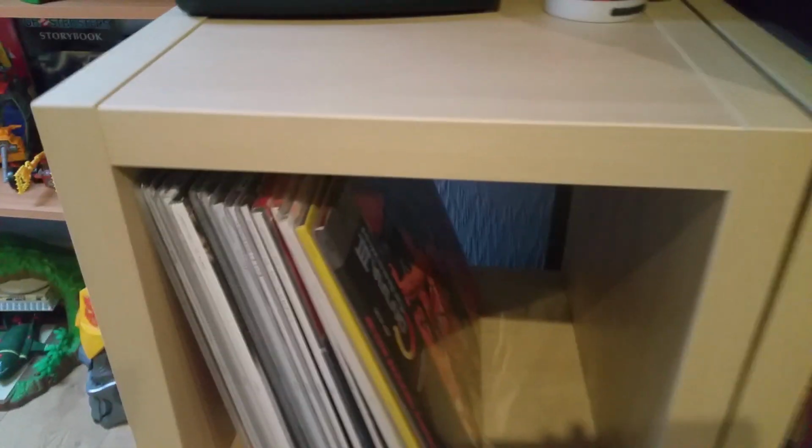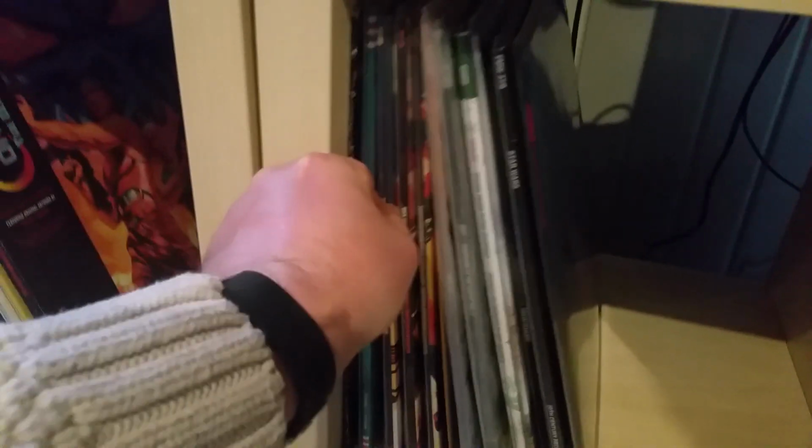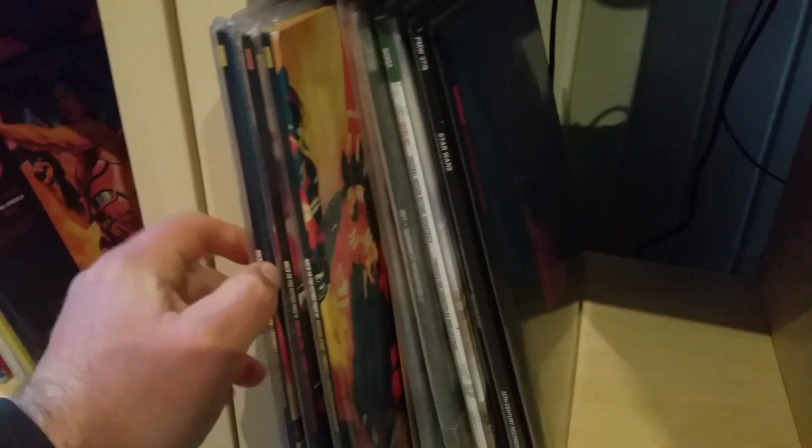Here we have Data Disc full set. I'm missing the Castlevania Mondo one. I need to pick that up in HMV or whatever. This one is my movie soundtracks. You've got Back to the Futures there. There's all sorts of Transformers from the cartoon series.